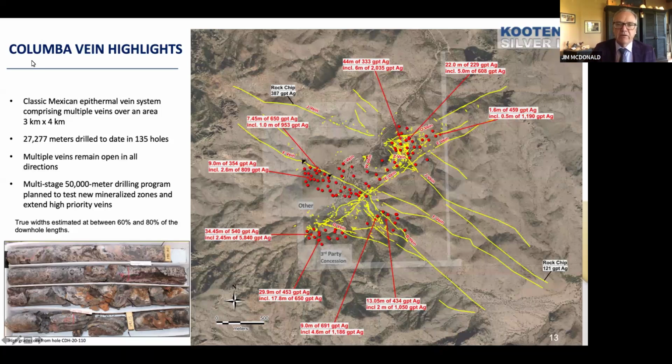So here we are. Here you see the gray shaded areas. This is concessions that we don't own. Everything else we do. And we're just showing some highlights across the property. In the very middle here is that historic F vein. We're getting hits like 9 meters over 300 grams, 2 meters of 800 grams. There's another vein beside that one that is blind to surface, which we didn't expect to hit, but there it was. It's getting up to 2 kilos per ton over 1 to 2 meters wide, that particular vein. So there's a second vein there as well. And this thing goes down to over 200-meter depth.